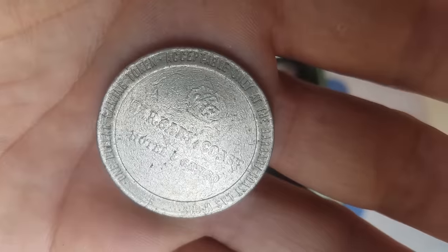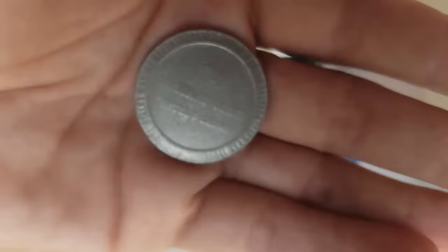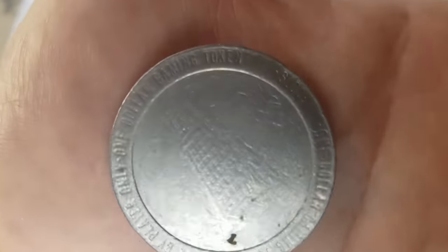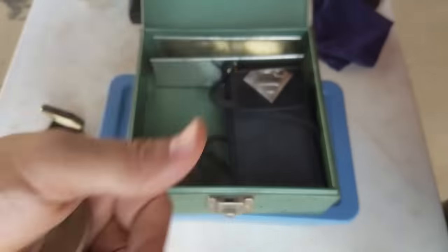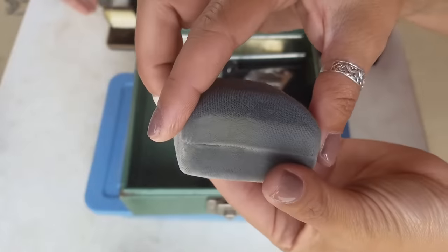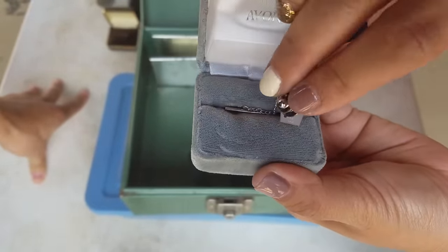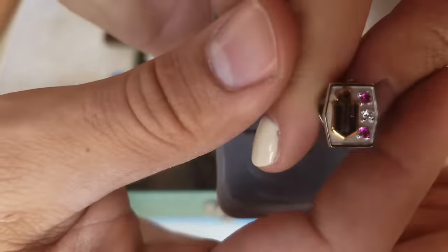So this is a hotel casino. I see that. This looks like a casino chip. Mm-hmm. All right, so there's some kind of casino chip right here. If you can tell what it is, let us know down below and how much it's worth. Money, money, money, money, money. What is it? Some type of pin. It's a tie tack, isn't it?